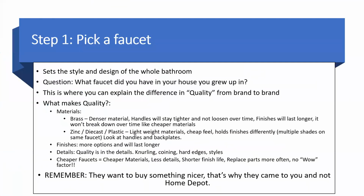So step one, after qualifying your customer and figuring out more information about them, the place you want to start in plumbing, if there's no starting point, if they didn't bring you something to design a bathroom around, is to pick a faucet. The faucet is going to set the style and the design and the finish of that whole bathroom. Once you pick that faucet, a lot of these things are going to fall into place. So step one, pick a faucet.